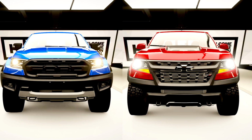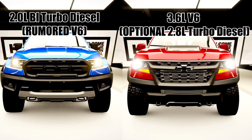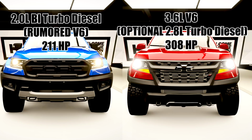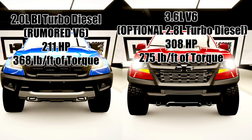So taking a deeper look into these two cars, the Ford Ranger Raptor has a 2-liter bi-turbo diesel, while the Colorado ZR2 that we have in the game has a 3.6-liter V6. Now, the V6 does produce significantly more horsepower at 308 horsepower compared to the Ford Ranger Raptor's measly 211, but the Ranger does make up for that with its torque at 368 pound-feet of torque compared to the Colorado's measly 275 pound-feet of torque. However, though, the Colorado is also equipped with a 2.8-liter turbo diesel as well as an option, which produces only 186 horsepower, but does produce significantly more torque.